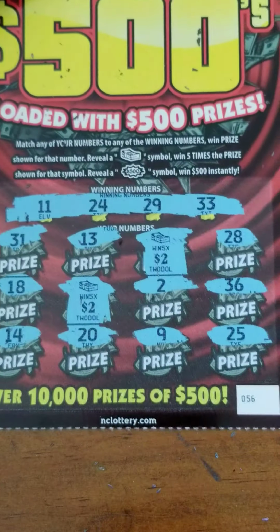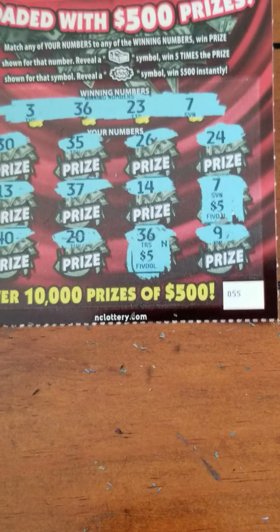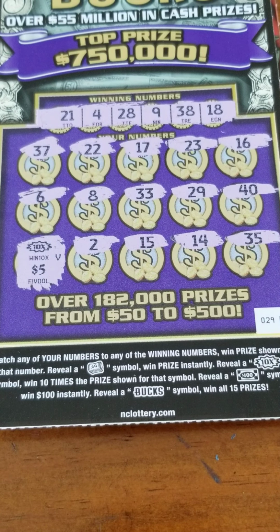Got us a profit session with that one there. $20 winner, $10 winner on that one, and then we got a 10X with a 5 for 50, so 80 bucks, so we got $5 profit. Not too shabby.